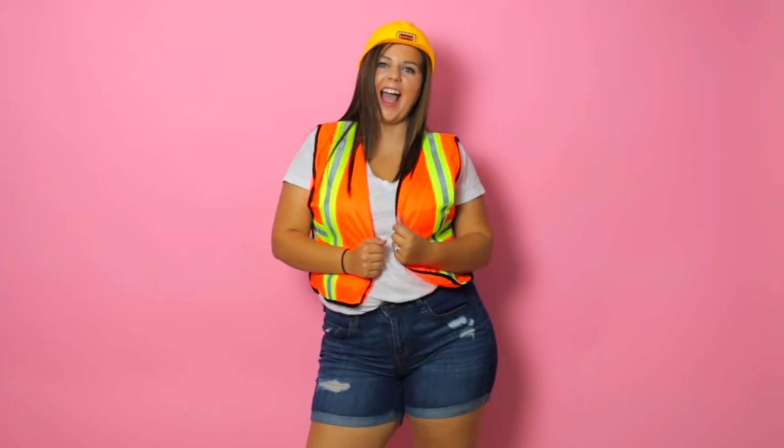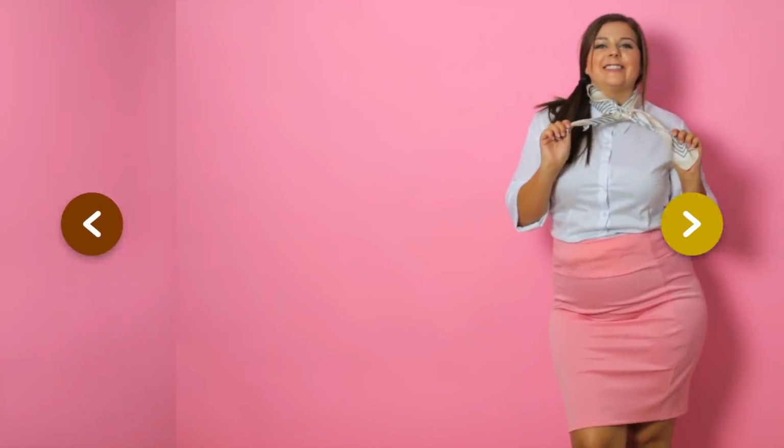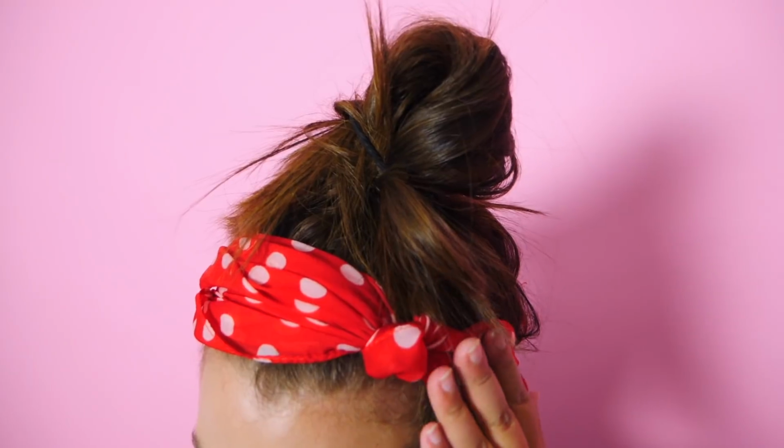Our last category has 11 basic costumes, really simple, classic Halloween costume ideas. First basic costume, Rosie the Riveter. This costume is so cute and easy. You just need a denim button-up shirt and a polka dot bandana. Oh, and you gotta strike that pose, of course.